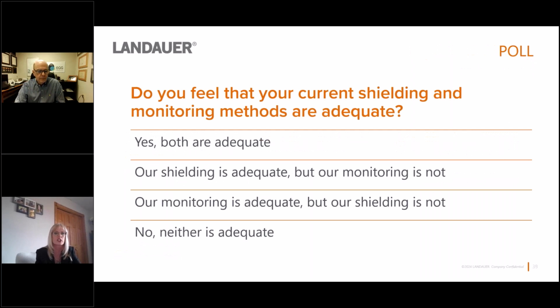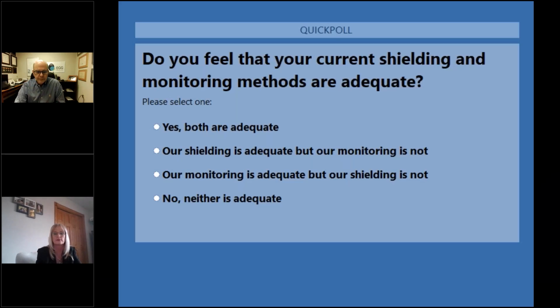Our next poll question, do you feel that your current shielding and monitoring methods are accurate? And so that last poll question has been launched. Thank you, Jackie. I think it's adequate.